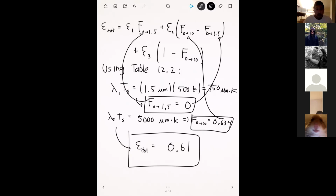All right. And so that's an example. And so this is not too different from, I think, the example we did at the end of the last lecture notes, where we had this graph where the emissivity varies as a function of wavelength, and then we use the integrals along with the table in order to compute the total emissivity. Okay. All right. So any questions on this?